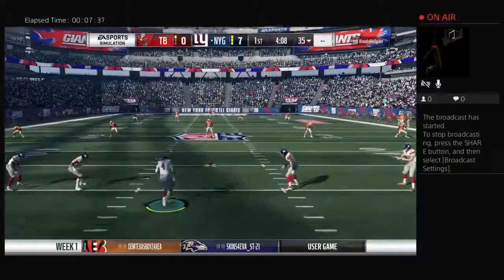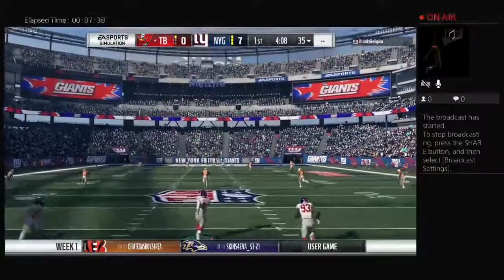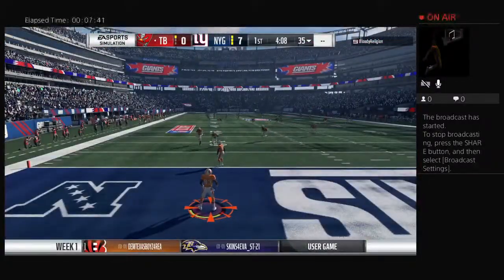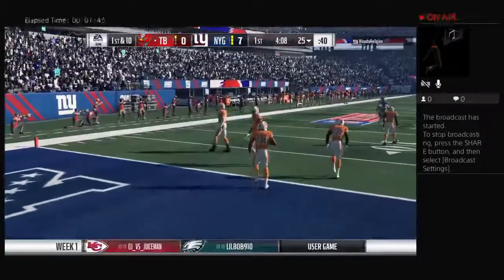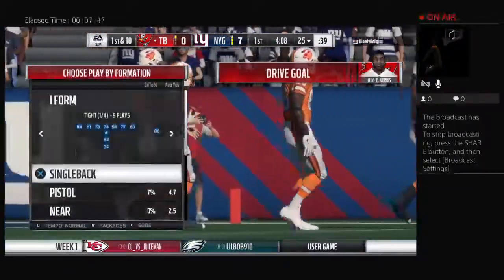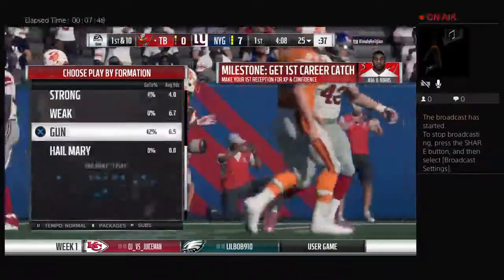Martin, the punter, now out to kick it away. And no return on this one as the fair catch is signaled for and taken. Now the Buccaneers offense gets ready to head back onto the field.